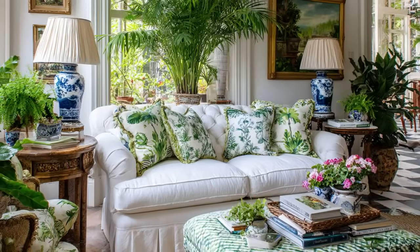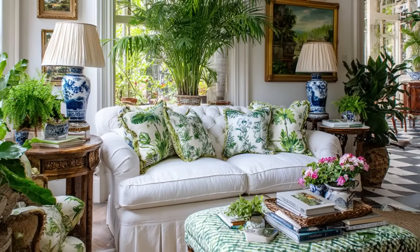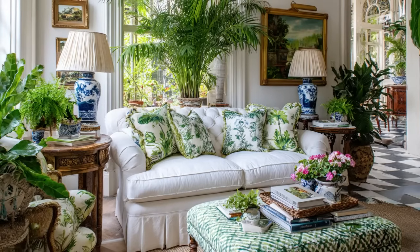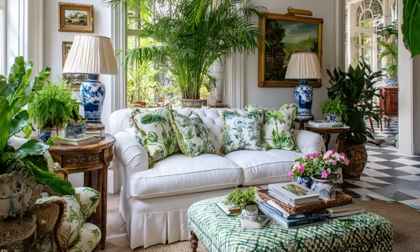Give yourself permission to experiment. Rearranging, editing, and evolving are all part of the process of creating a layered, elegant home.